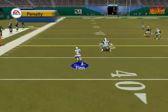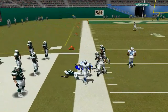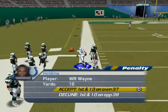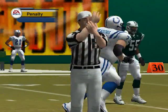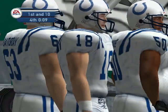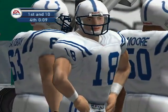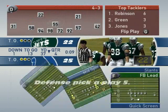Gets the carry. And a flag on the play. Holding. Offense. Loss of 10 yards. The Colts are doing the defense's job. This offense cannot be effective if they make mistakes like that.